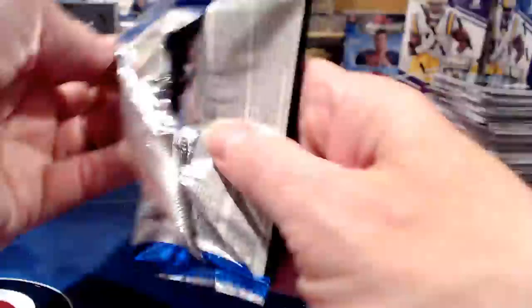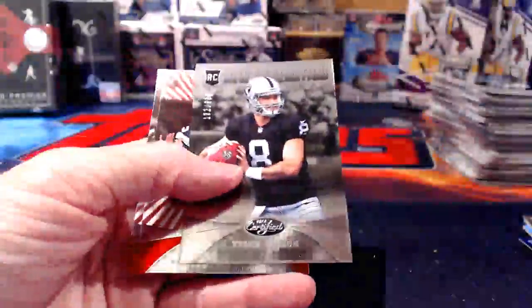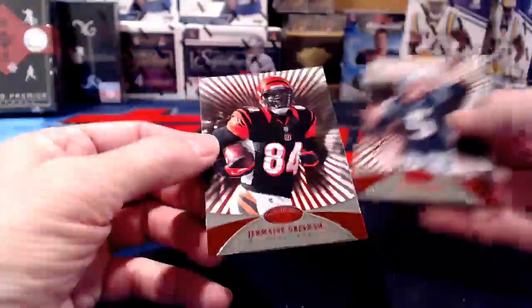That's actually kind of cool that the whole box is hot. That's kind of a fun little extra. Theo Riddick, Mark Ingram, that is to $9.99. Tim Tebow when he was with the Patriots. How about that? Jermaine Gresham.